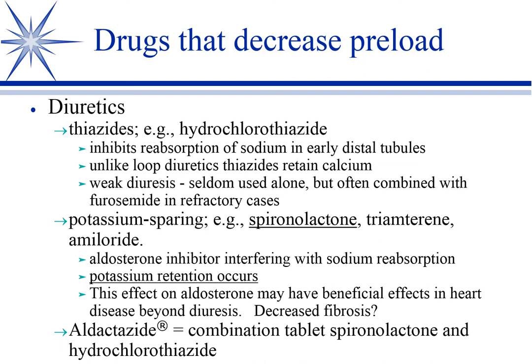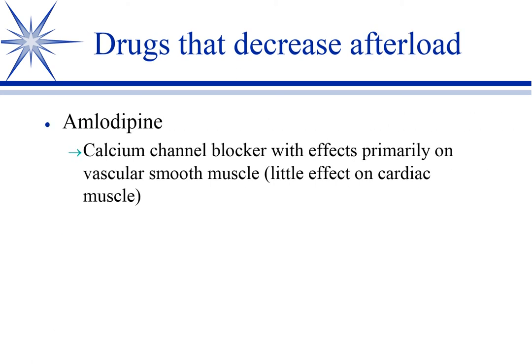Now, Dr. Our cardiologist that comes here, he liked aldactoside. It's a combination tablet of spironolactone and chlorothiazide both. All right. So those are drugs that decrease preload. What about decreasing afterload? Okay.